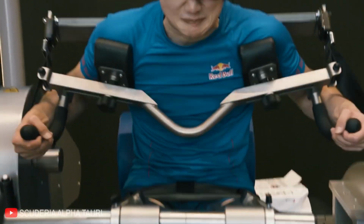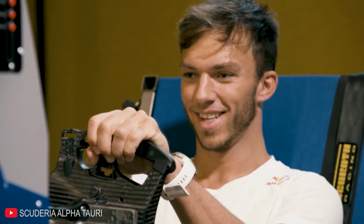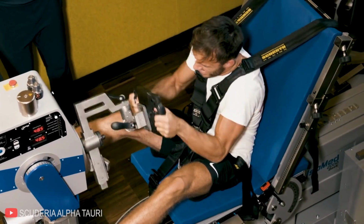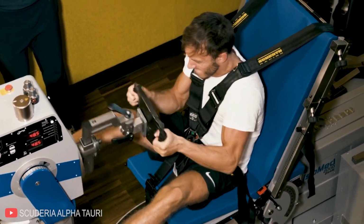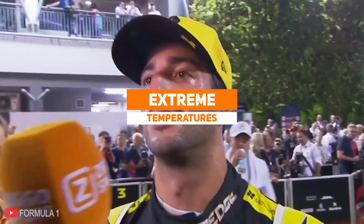In addition, there is more to the training regime of an F1 driver. Their personal trainers often analyze the track in great detail and design a training program that emulates the precise corner sequences of the race. By doing so, the drivers can adequately prepare their muscles for the specific twists and turns of the upcoming event. Extreme temperatures.